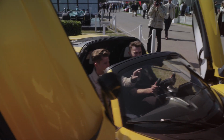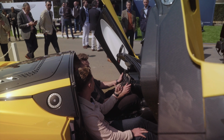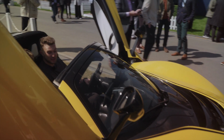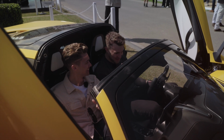And the other thing I've got to notice is the mirror is built in. It's one piece of carbon. You can actually spec the full car in exposed carbon, which I know is something you would do. But you would have this one in this colour with the yellow. I would have the entire car in exposed carbon. I think it would be incredible.